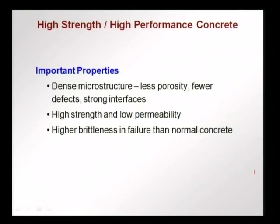Also, water and other aggressive chemicals do not find a path through the concrete that easily. Consequently, we have higher strength and low permeability, therefore the durability is much better. One of the disadvantages, or one of the peculiar aspects that we have to take into account in design, is that higher strength concrete in failure is more brittle than normal concrete. So, that means the reinforcement has to be designed such that we can avoid such brittle failure, and we have to take this into account in the design.